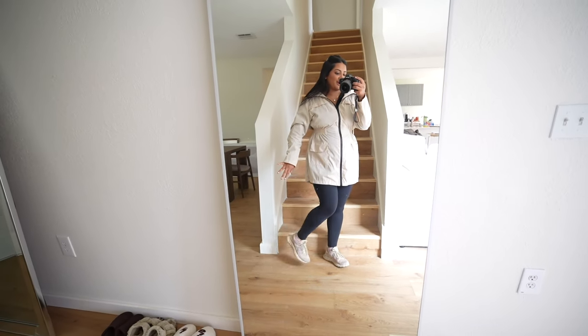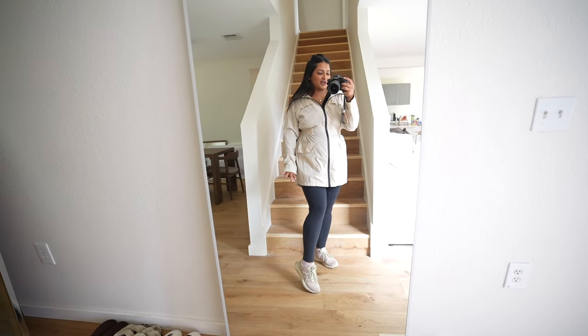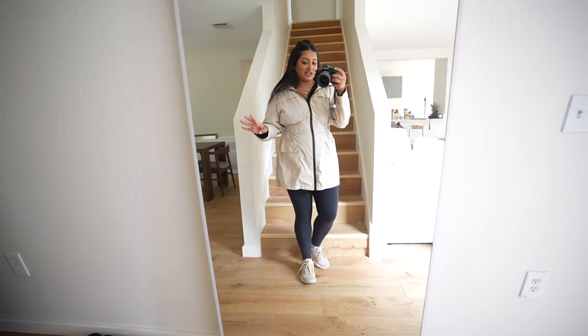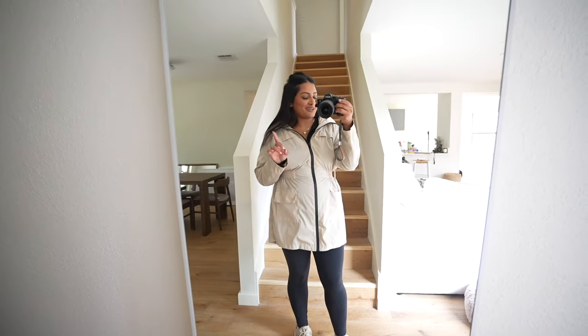And then I just have my tennis shoes on that I don't care about getting dirty. These are my trail walking shoes from Merrell, which are really comfortable, but not the cutest. So I wear them at times like these when I know they're probably going to get dirty.